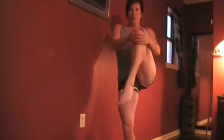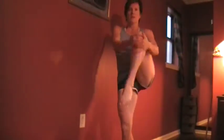What happens when I do that is I get a nice opening through the front of the hip. And breathe, pull, pull, pull. So hug it in, hug it in. Now, if your breath has gotten kind of ragged, inhale through the nose, exhale through the mouth. Notice all of the areas of your body that you feel when you do these different exercises. 4, 3, 2, 1. Good.